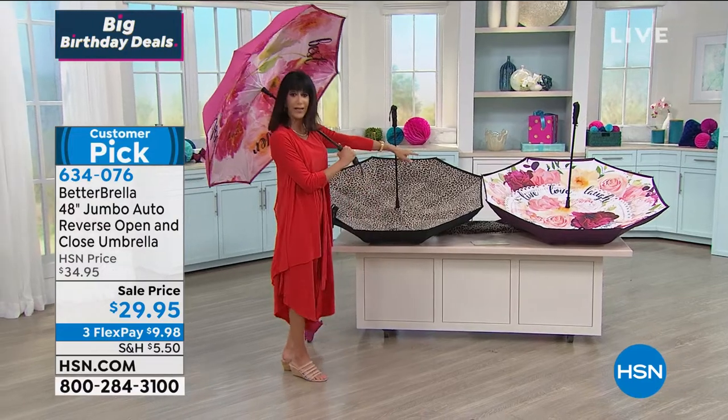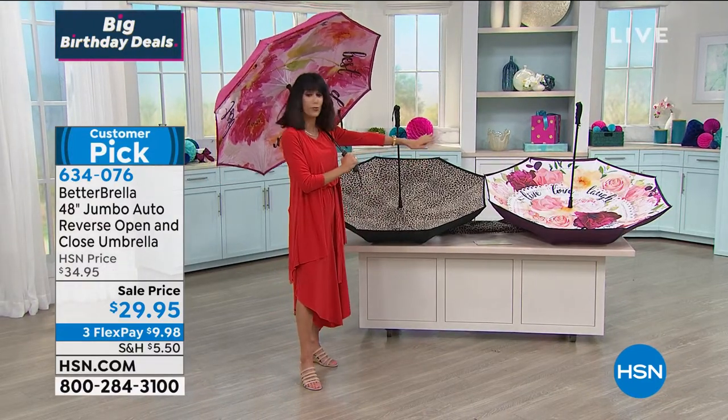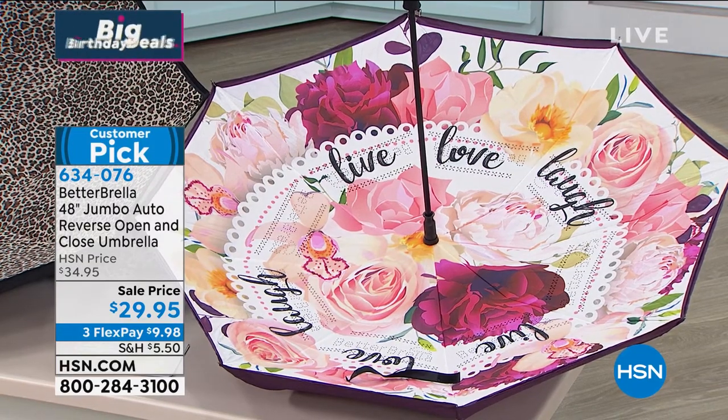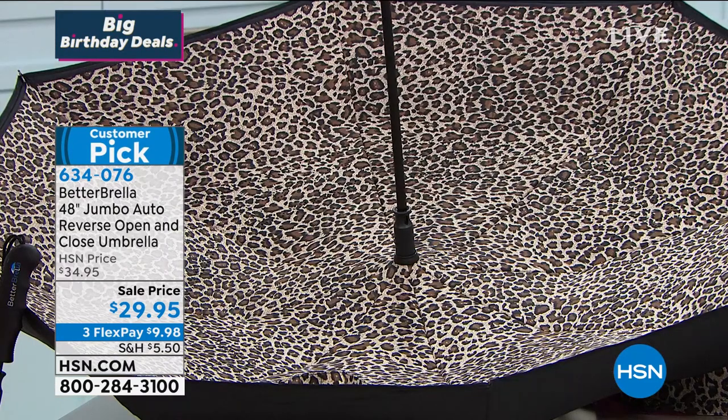We also have live, love, laugh, and I love that. That has all the beautiful, gorgeous roses inside. Look at that, with all the yellows and the pinks and the reds. And then next to us right over here is the leopard. Holy cow, this is the final two dozen only remaining in the leopard.